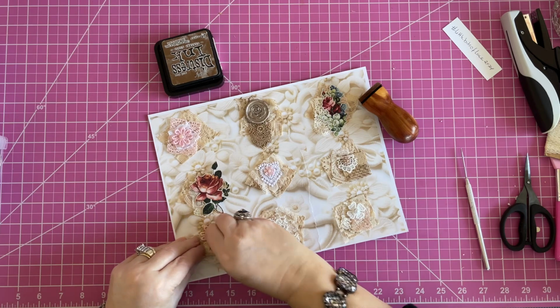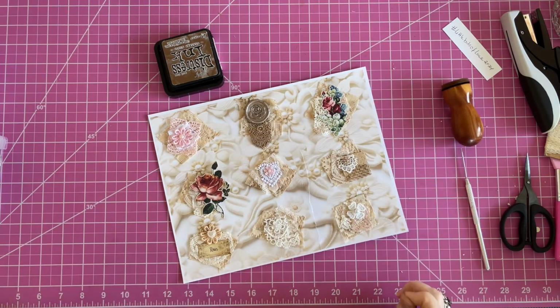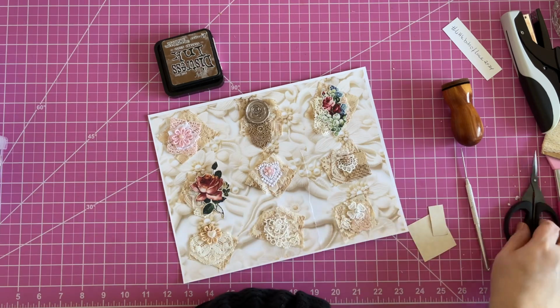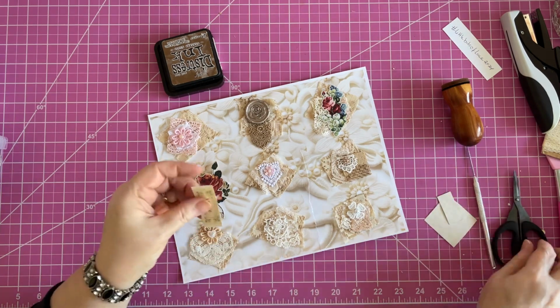I think I can pull that up just a bit. Yeah, I like that. That's pretty. I'm going to put that on there. Or maybe I should have the word vintage. I don't know. Roses is pretty, but I'm wondering if I should have done vintage, because I am doing vintage and antique books right now. I mean, not books, ephemera for a journal or whatever.